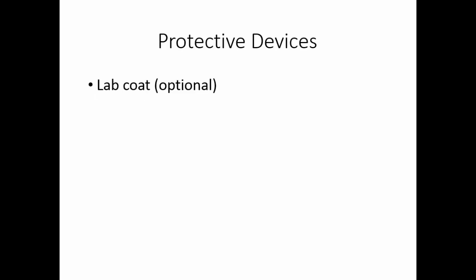As we work in the laboratory, we want to make sure that we are safe. There are basically two safety hazards in most laboratories: chemicals and fire. You will be exposed to a few chemicals in the anatomy and physiology laboratory, but we do not work with fire in this laboratory. In terms of protective devices, you may want to have a lab coat or some sort of shirt that you wear while you're in lab simply to protect you from getting any of the fluids on you that we work with, but that's completely optional.